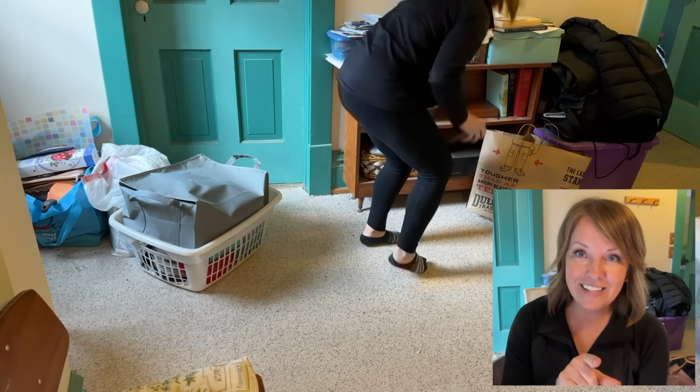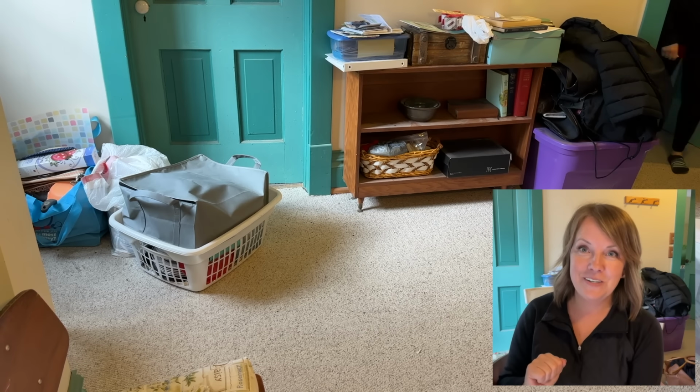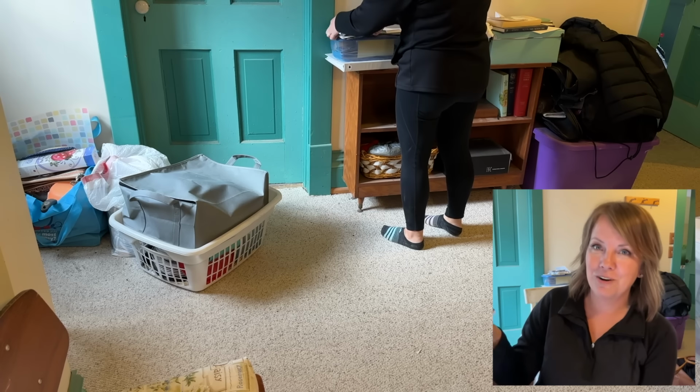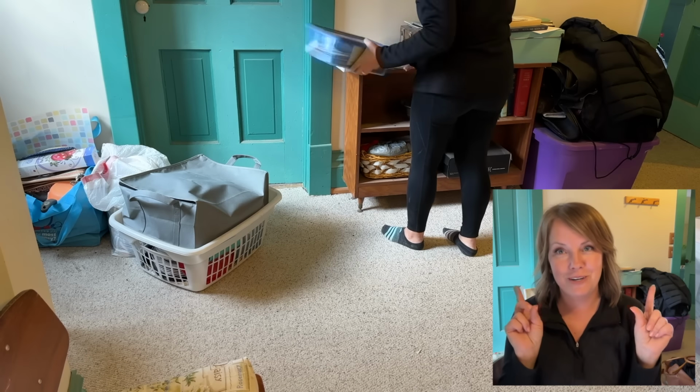Have you noticed something about this room? You know how our bedroom at home has three doors in it, including an exterior door? Yeah, this does too. So this exterior door goes to this cute little porch up here. But anyways, I just thought it was ironic that my bedroom growing up had three doors in it as well.